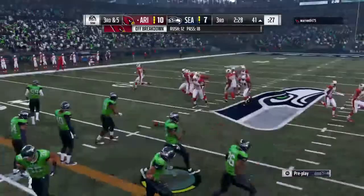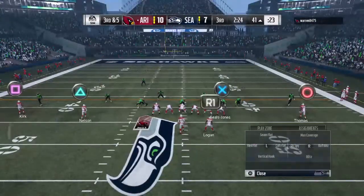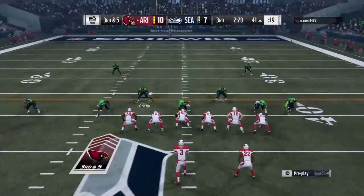The Cardinals on third down. They're at 50%, 4 for 8. This will be 3rd and 5. Hurry up, here we go. Green 39, green 39.